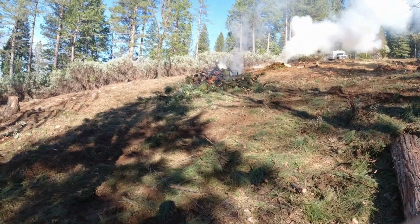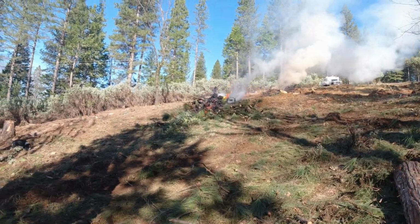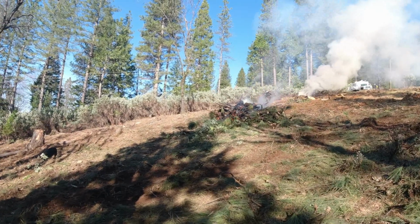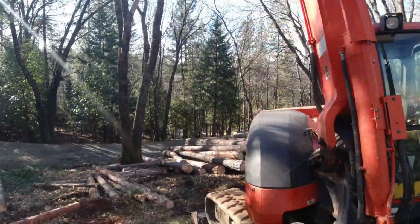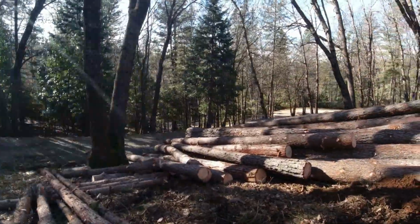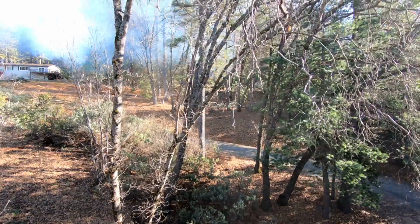Well, guys, here we go. This job is dang near wrapped up. Apparently that fire was lit quite a ways back and it still had some hot stuff in it, and they just repiled on top of it and she caught back on fire. But here's the log deck. I was going to fly the drone over for you guys, but that thing decided to have an epic failure. I'll go ahead and show that for you guys now.